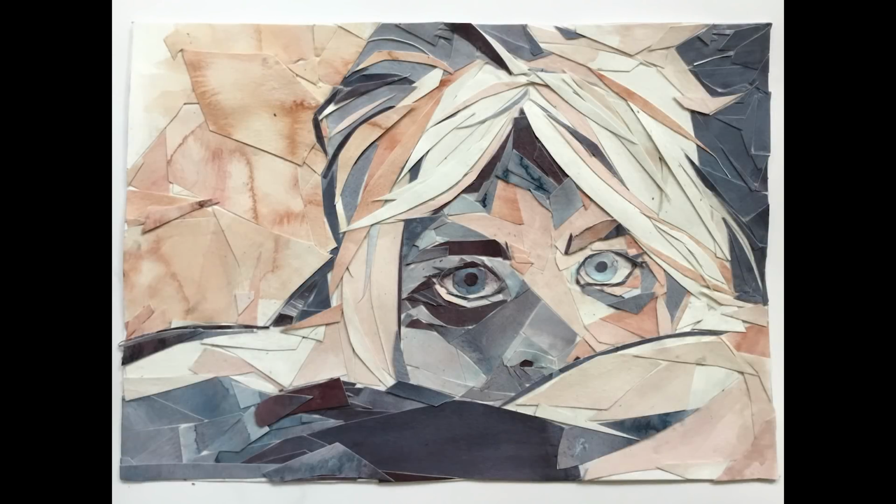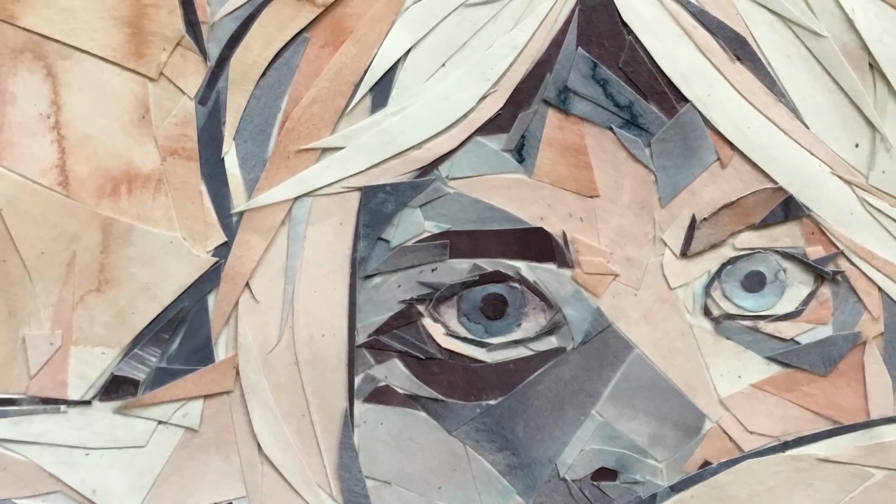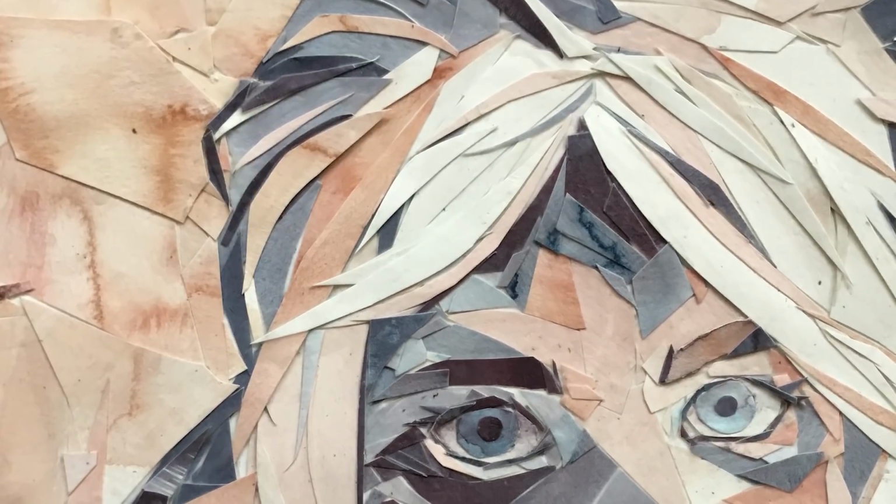This is, to me, one of your most successful pieces because it solves a problem that you have in other pieces. So I want you to look at this piece, especially the area on our right side, the figure's left side, where that blonde hair hits that soft gray blue. Look at how that space is defined.